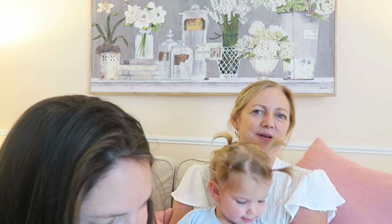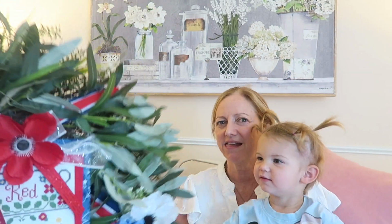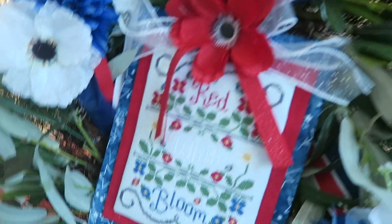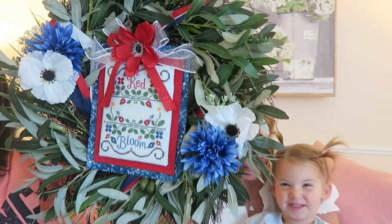And then after, we are taking another vacation with our girls. I like this. You like this? Yeah, this is my 4th of July wreath. And this is a Cherry Hill, right? No, it's Country Cottage Needleworks. Is it really? Red, White, and Bloom. I like it. You like that one?